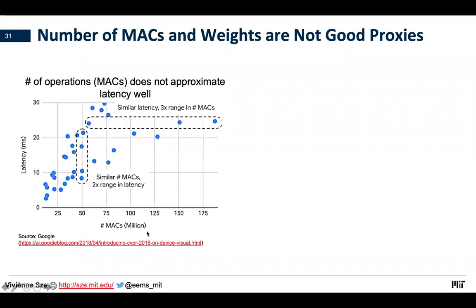So this is a plot from Google's mobile vision team, and they're showing MACs versus latencies. And you can see here that for a given number of MACs, you can have a 2x swing in terms of latency. And for a given latency, you can have a 3x swing in terms of MACs, right? And this is because, depending on the shape of the DNN, it might not map as well to your array of processors. So utilization can vary depending on the shape of your DNN.